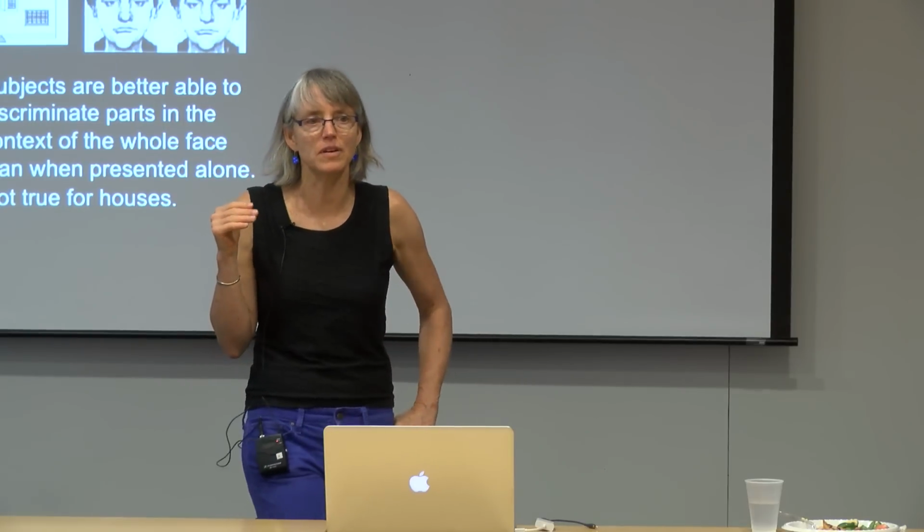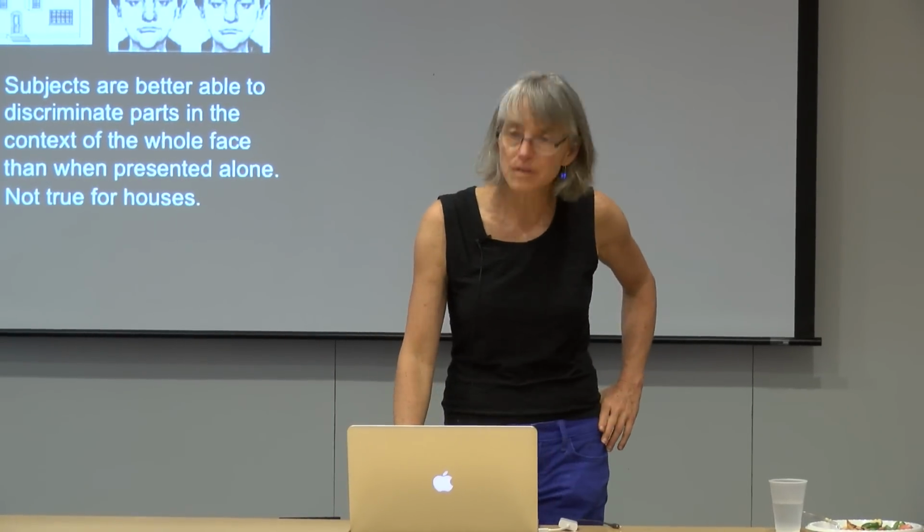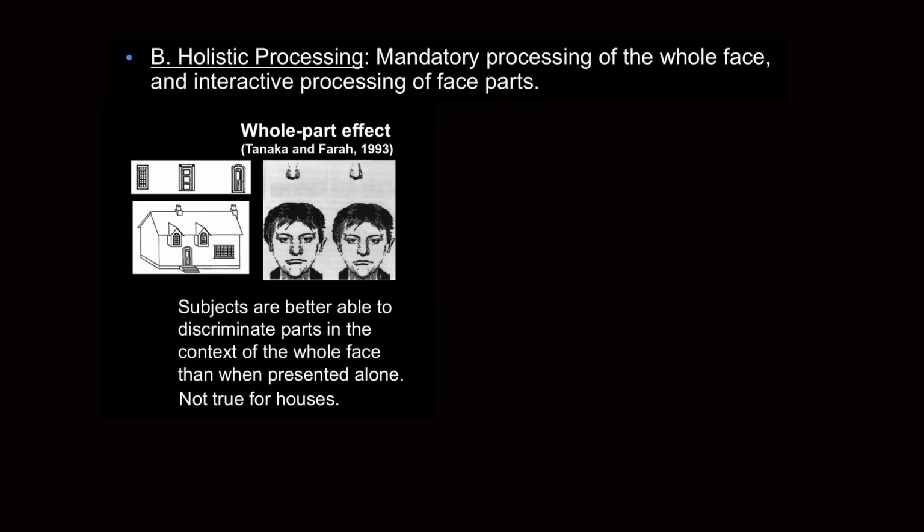Okay, so this is one. I showed you the inversion effect, and I showed you this part-whole effect, which is starting to tell us that faces are processed in a different way, and that part of the way that faces are different from other things is that they're holistic, that is, not decomposed. Here's another way to see the non-decomposed nature of face perception.